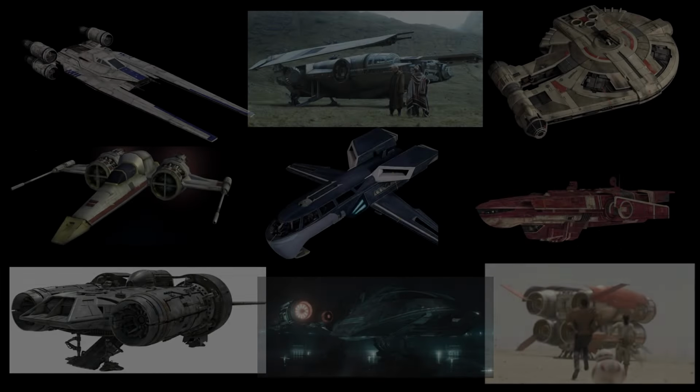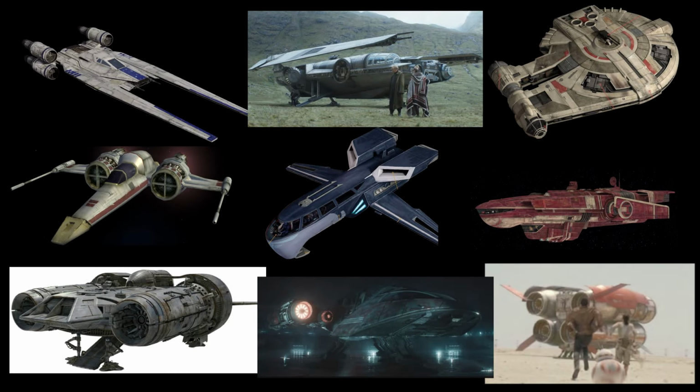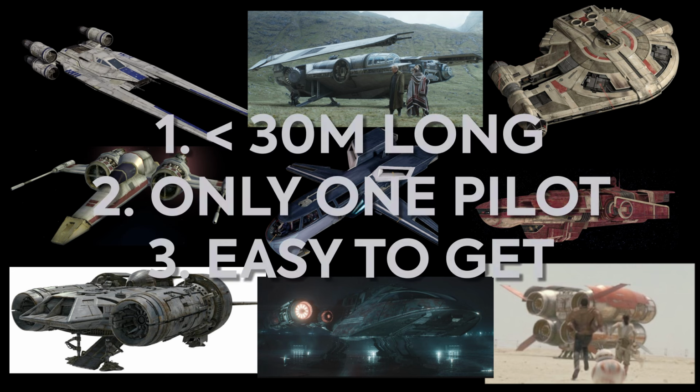So what do you think? Do you agree with my list, especially with my number 1 choice? Which of these ships would you buy if you could? Did I miss any ships that would be good for beginners? Let me know in the comments below. My parameters were that the ship is under 30 meters long, only needs one pilot, and be easily available to civilians, though those were definitely flexible.